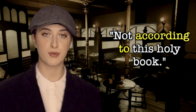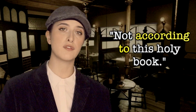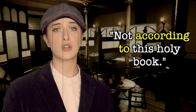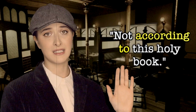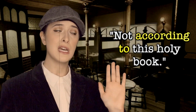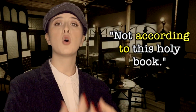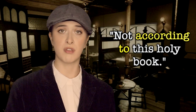According to is the preposition here. And according to just means in the opinion of someone else or as said by someone else. So not according to this holy book. In this holy book, it doesn't say that. According to this book, it says we should have a party. So according to is as said by, as believed by something else.